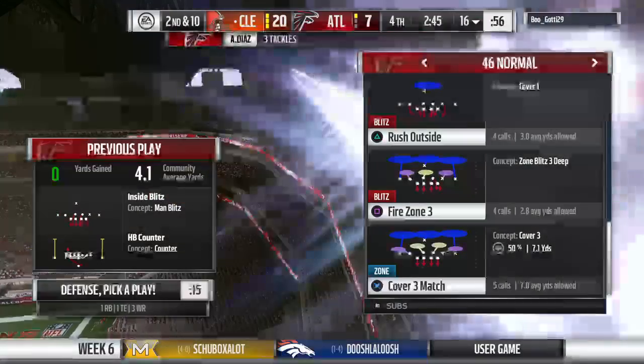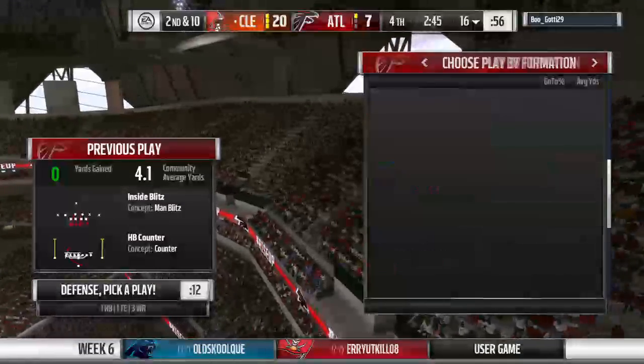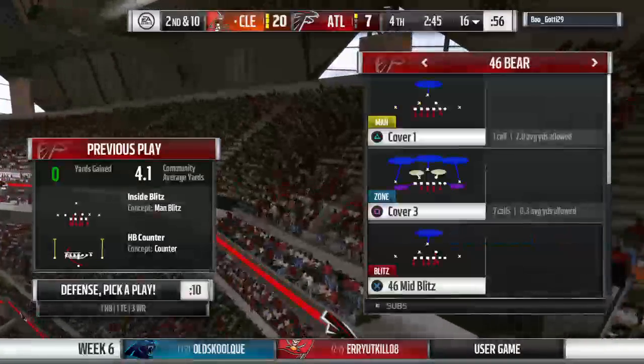And the Falcons going to use another timeout. That's going to be their 2nd. They'll be left with 1 more plus the 2-minute warning. And we'll be back.